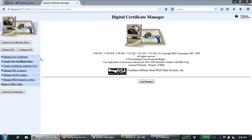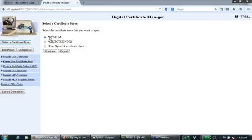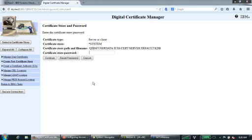Pause the video, create your certificate store, and then catch up with me as I select the certificate store. And what you want is the system one. All right, so when you created the system store, you had to assign a password. Now, if you've been into DCM, just like I was, and had already created that system store, and you have forgotten your password, no worries. There's this button called Reset Password.